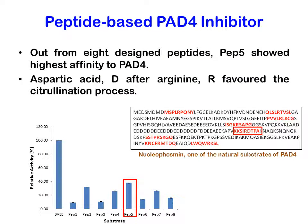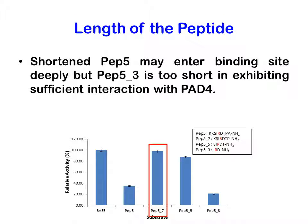In this work, we designed 8 peptides based on the sequence of nucleophosmin, which is one of the natural substrates of PAD4. We discovered that PAD4 prefers peptide number 5, as you can see in this slide. And we took this peptide for modification.